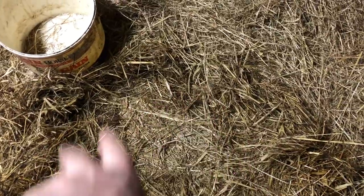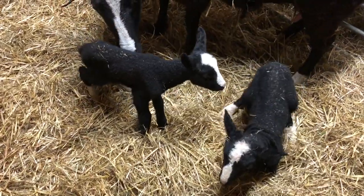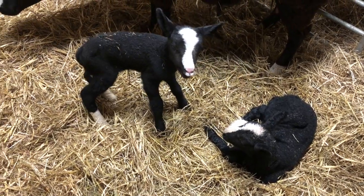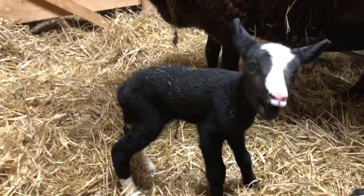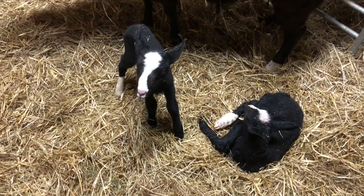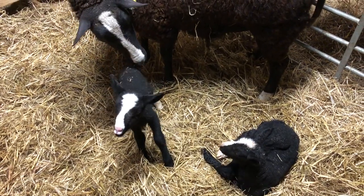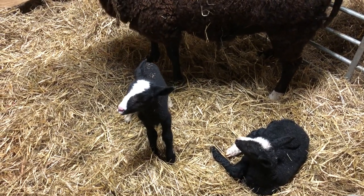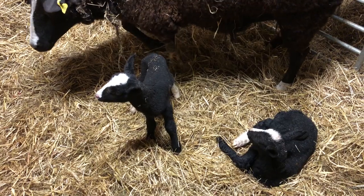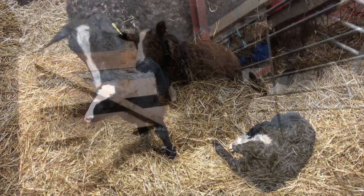And I found him. He's made this little nest. He was spinning in circles because he couldn't get himself up. And he's a bit empty in his belly. Yeah, little fella, I'm going to tube you, I think, to get you going. Give you strength to keep standing up because you're a little bit shook. He's all dry and warm, but something's just not quite right. So I'm going to get a tubing ready for him.